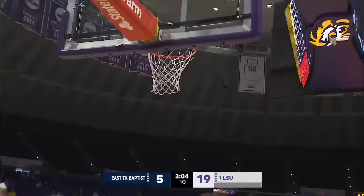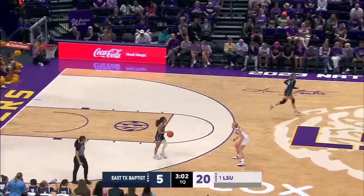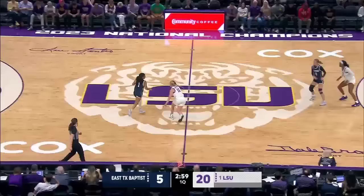And the second one rolls, and that one goes in. So LSU, 2 for 3, 5-4-7 at the line. 20-5 is the LSU lead. We're at 3 minutes in the first quarter.